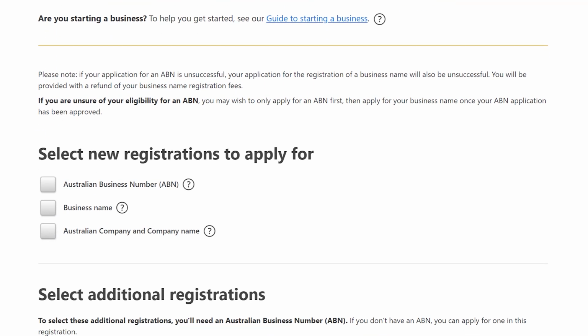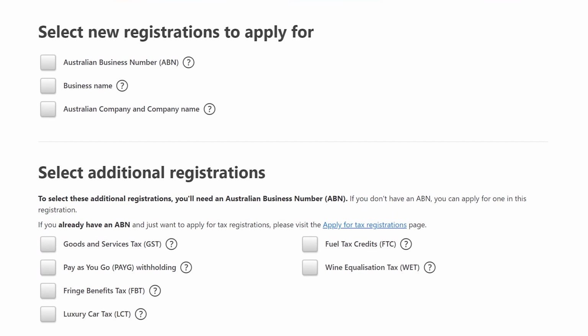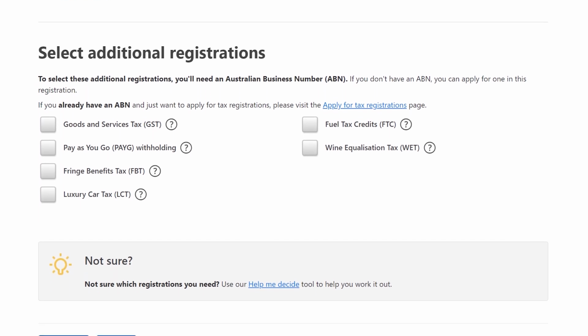Registering for an ABN is free, and you can register for a business name and GST at the same time through the Business Registration Service website. GST is goods and services tax that all business owners need to pay if you're generating a turnover of more than $75,000 per year. But it might actually be a good effective tax strategy if your business has high startup costs, so you can claim all those tax credits back.